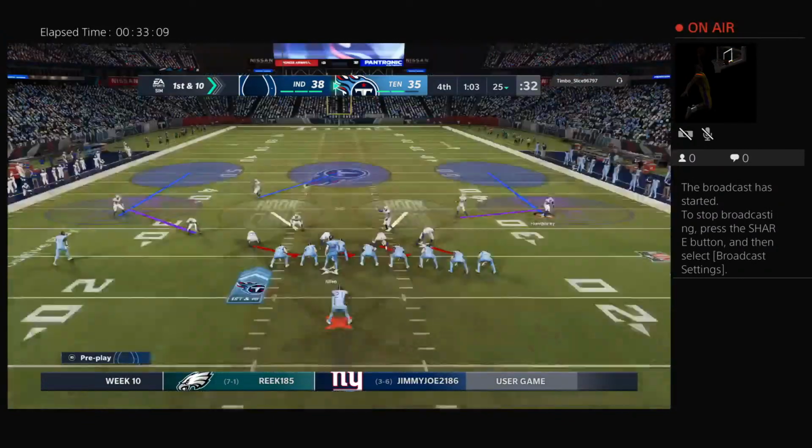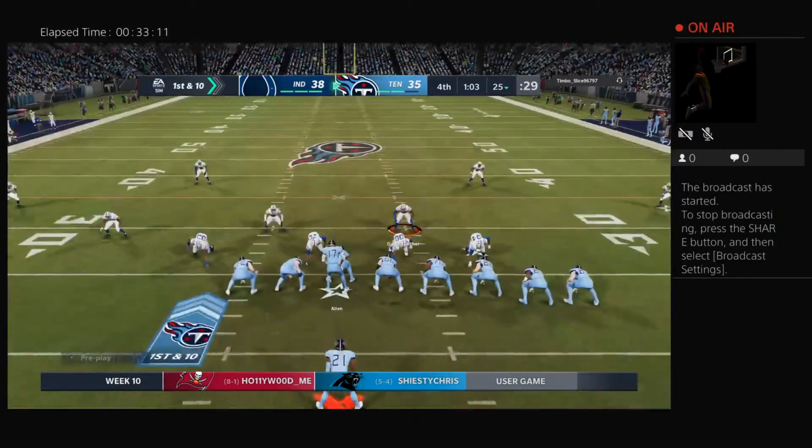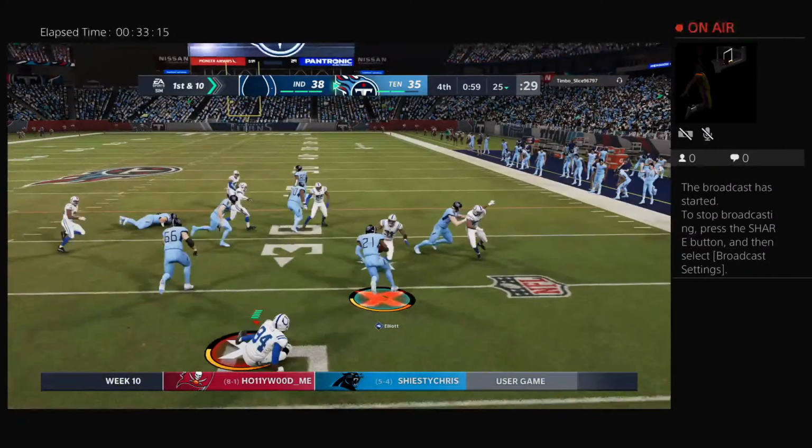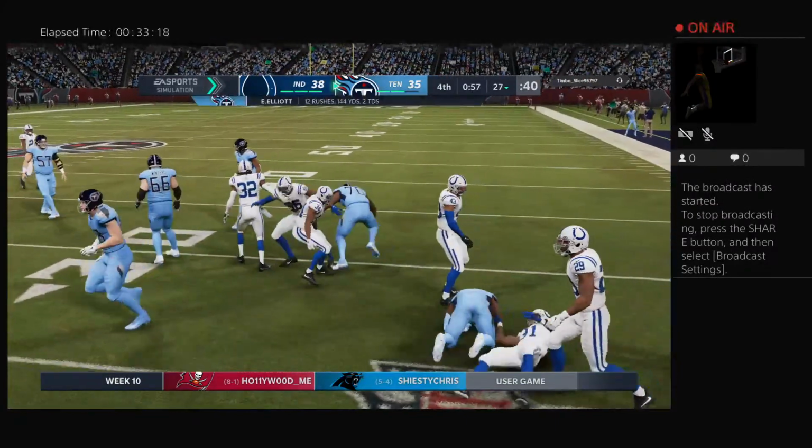Tennessee offense about set and ready to go. They're only in need of a field goal, a decent amount of time on the clock. So tell me if I'm wrong. You don't have to be too panicked here. No, not at all. I agree with you.